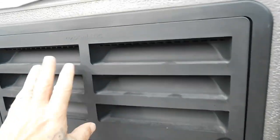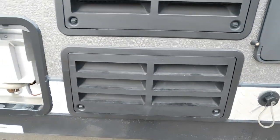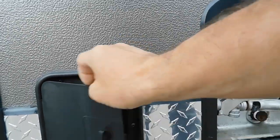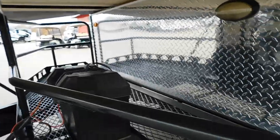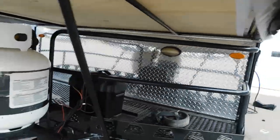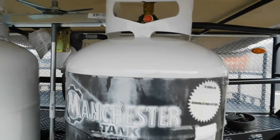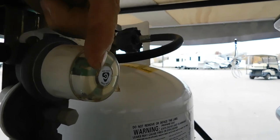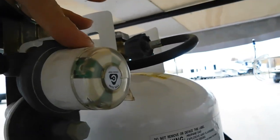This is access to the back of your fridge for maintenance. Your hot water heater. A spray port. Your battery. Check your terminals now and then. Make sure that they haven't come loose while you're traveling down the roads. Your propane. You want to make sure you have a regulator on here. Simply point it toward the tank you wish to be using. It's green. If you have them both open, it'll turn red and switch over to the other tank for you.